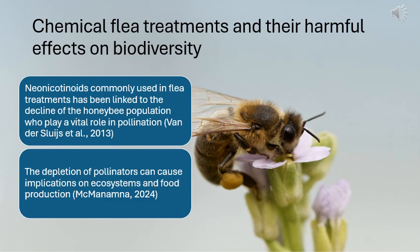The primary welfare issue associated with chemical flea treatments is their harmful effect on biodiversity, particularly on insect populations such as pollinators and aquatic invertebrates. Neonicotinoids, commonly used in flea treatments, have been linked to the decline of the honeybee population, which play a vital role in pollination. Imidacloprid and fipronil, for example, are powerful insecticides.